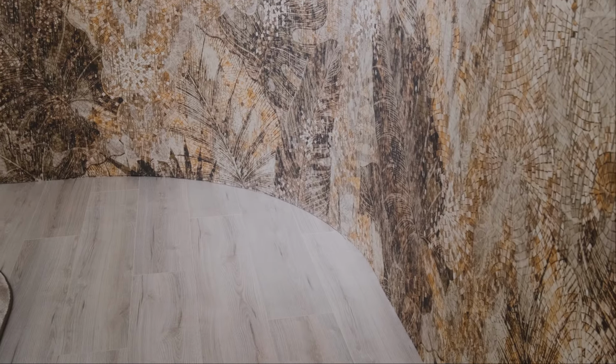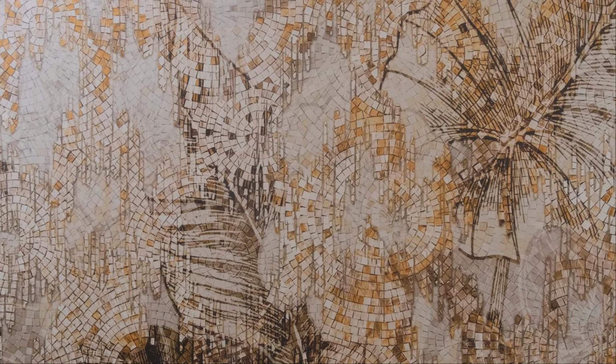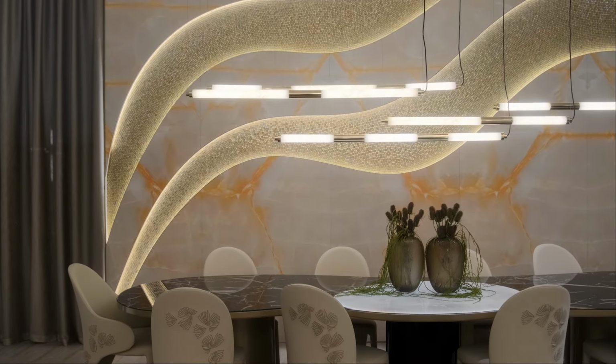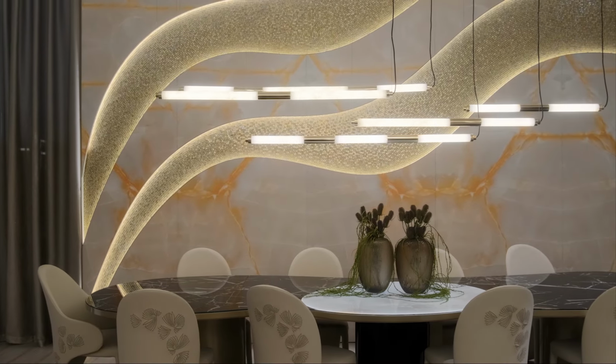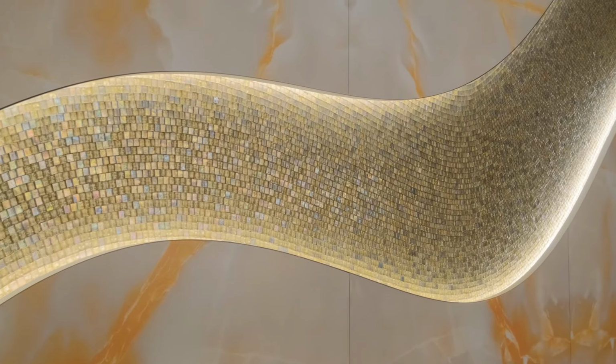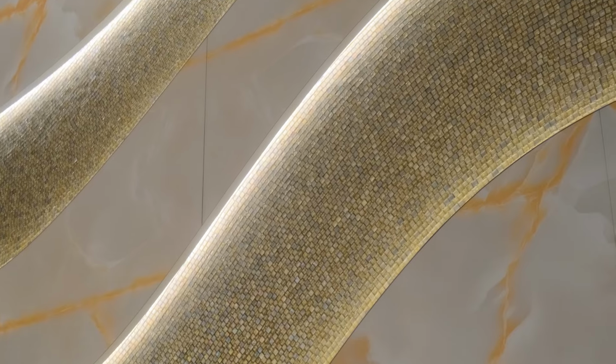The curved wall of the living area is decorated with Sicis wallpaper featuring a recognizable pattern of artistic mosaic. And the living room area showcases finishes made of more traditional materials which have long been a signature of Sicis. This display case is combined with a mosaic panel executed in an artistic technique.